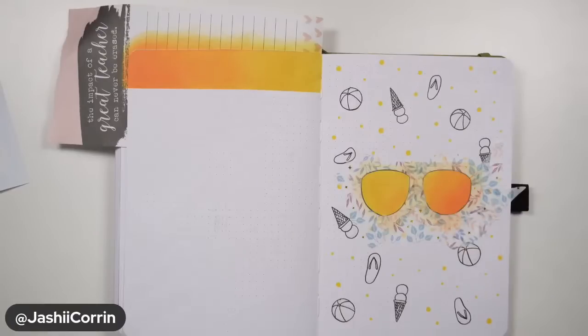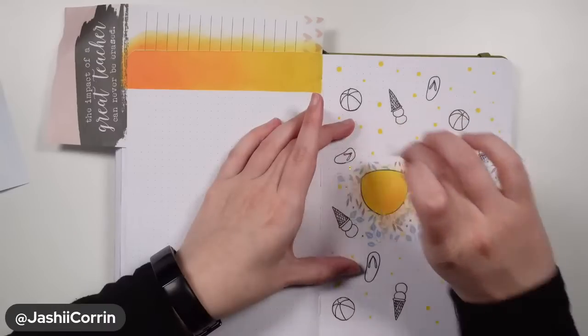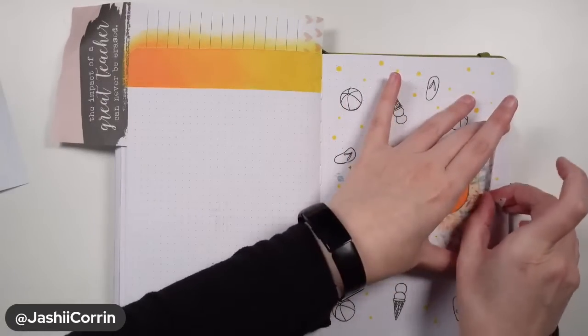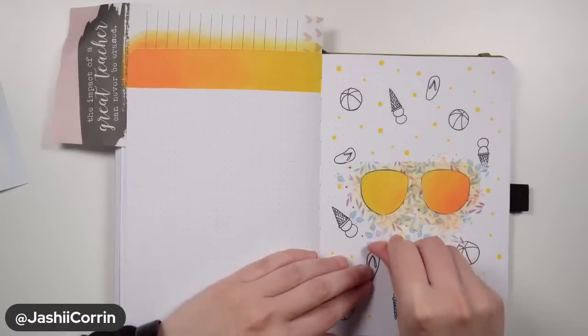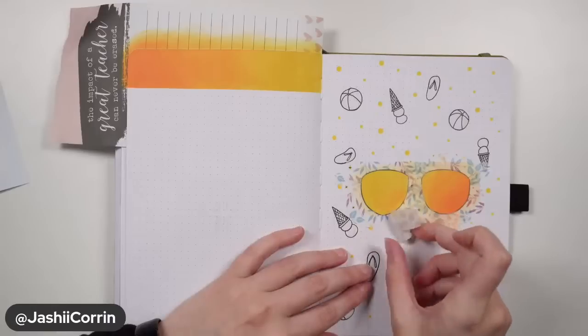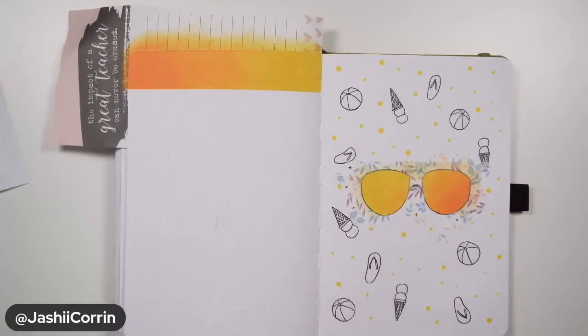There's so much tape in my bin as well. It's all just kind of stuck on top of each other. There we go. But we needed something to bring the color palette into the cover page, though. Otherwise, everything else would have the orange, and it would just look a little strange.